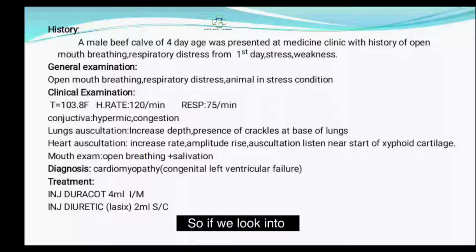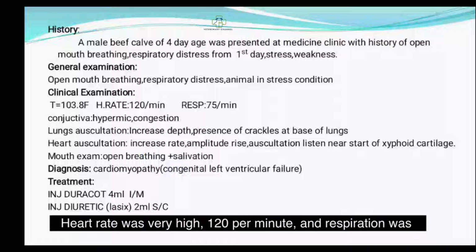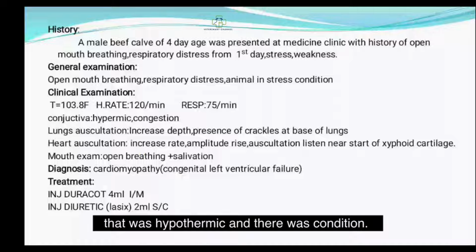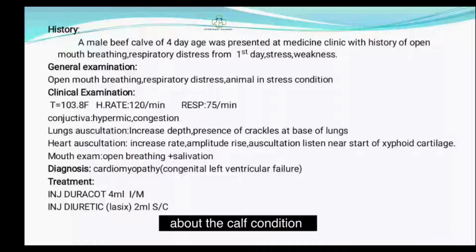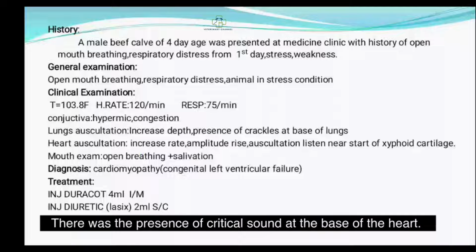If we look into the clinical examination, the heart rate was very high, 120 per minute, and respiration was high, 75 per minute. We looked into the conjunctiva, which was hyperemic and there was congestion. So it was a respiratory case, so we went for lung auscultation. Upon lung auscultation, there was increased depth and the presence of a crackle sound at the base of the lung.